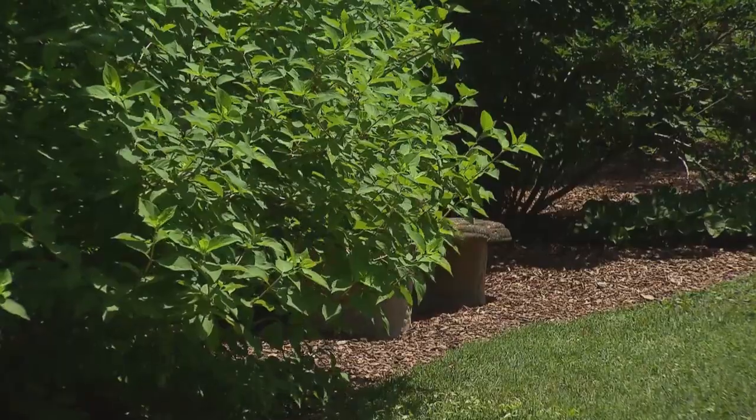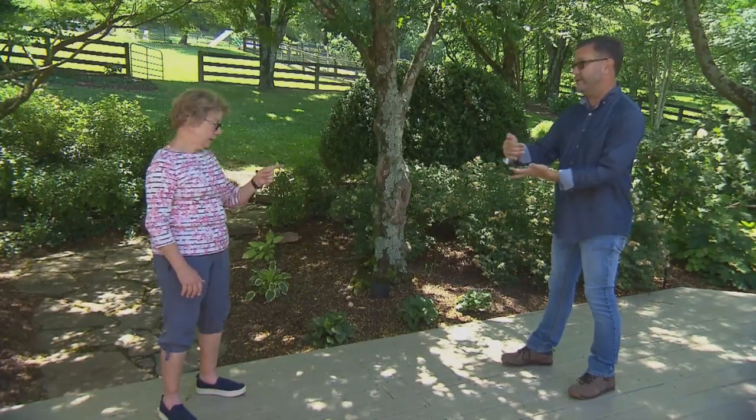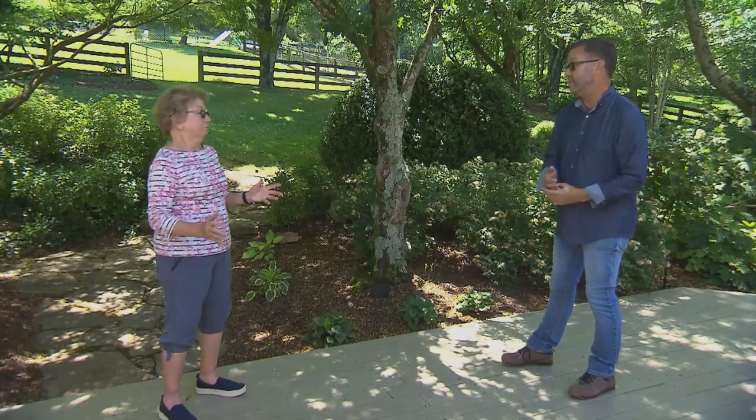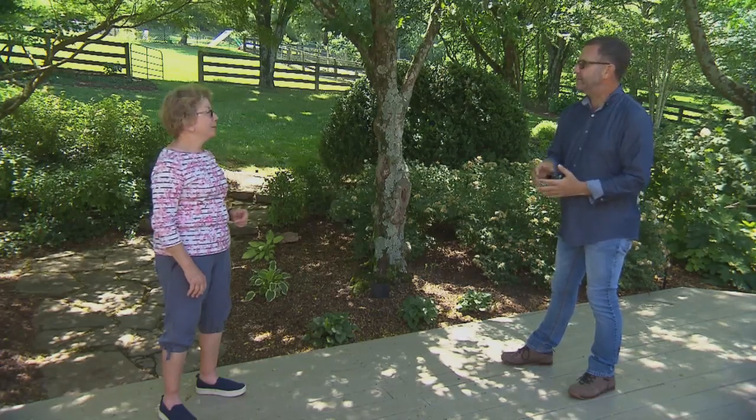Flowers on its new wood. So you can prune it hard and still get blooms, unlike your serratas and your macrophyllus, where if you prune them, a lot of times you lose your bloom if you do it at the wrong time of year. You're right.